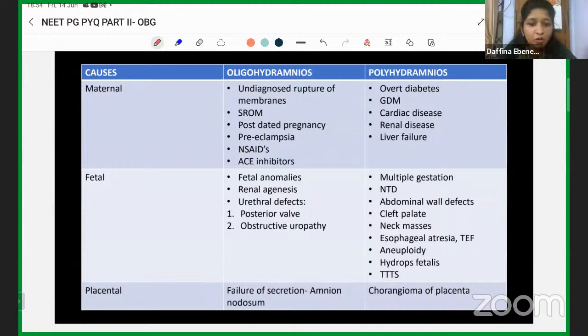Okay. So what are the causes of polyhydramnios? We all know the most common cause of polyhydramnios is not diabetes mellitus, it is idiopathic. Okay, if they ask you a question, what is the most common cause of polyhydramnios? It is idiopathic. The second cause will be uncontrolled diabetes mellitus. So either overt diabetes or gestational diabetes or any form of cardiac, renal or liver disease in the mother can lead to polyhydramnios. What are the fetal disorders that lead to polyhydramnios?